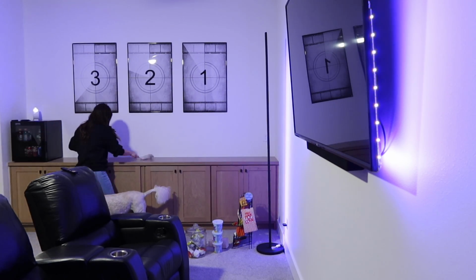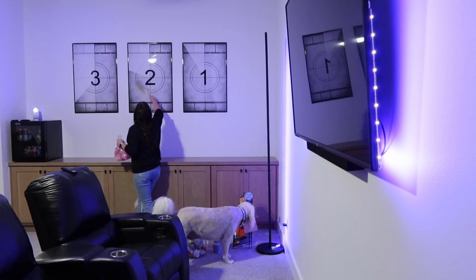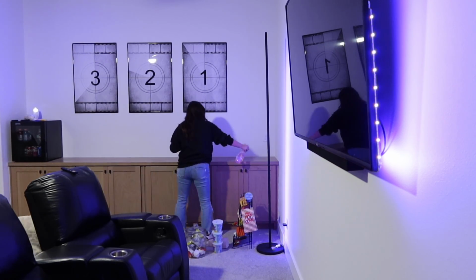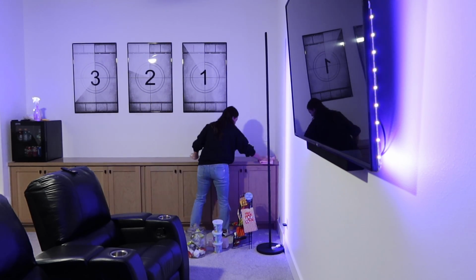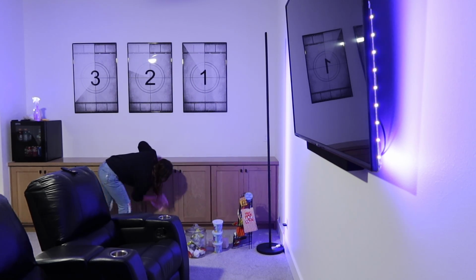I have not really cleaned this space since we moved in. I'm really good about wiping down the chairs and vacuuming, but over here on the candy and snack bar, I haven't removed anything. So I took everything off. I'm gonna use my Jaws multi-purpose cleaner. Even on my wood cabinets, it works really well. So I'm gonna wipe all that down and then put everything back on.